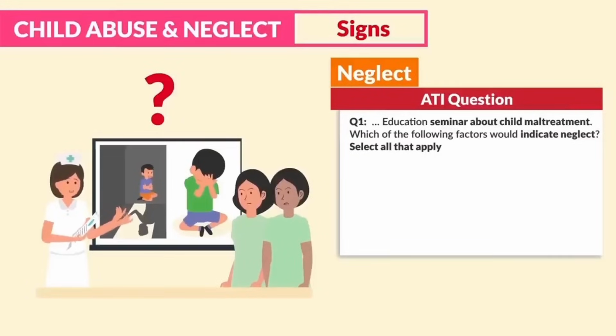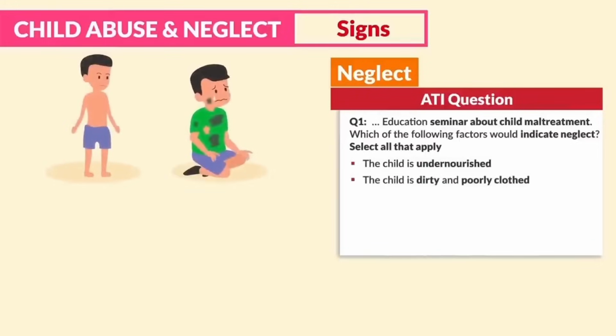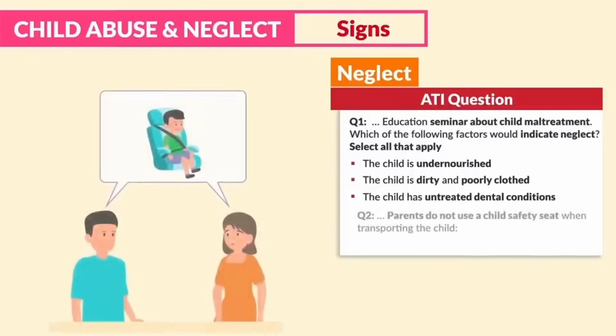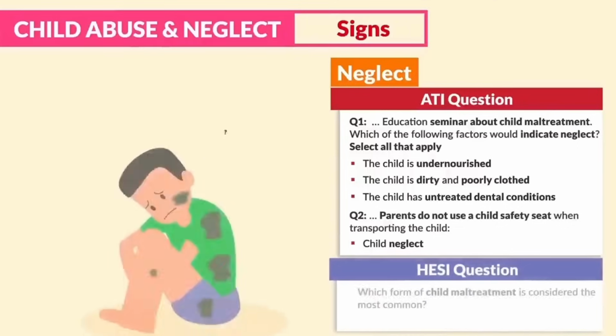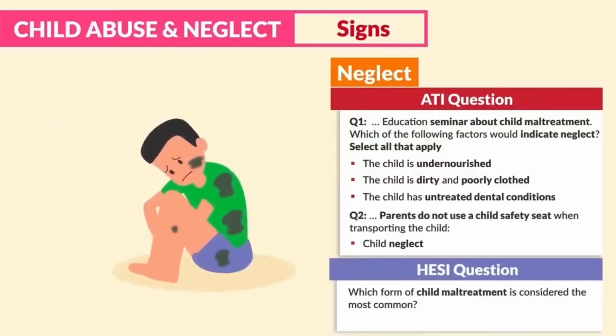Select all that apply. A child who is undernourished. A child is dirty and in poor clothing. A child has untreated dental conditions. Yes, all of these things show neglect. And question 2. Parents do not use a child safety seat when transporting the child, indicating child neglect. And Hesi mentions, which form of child maltreatment is considered the most common?